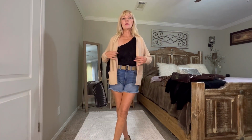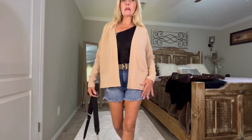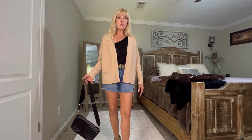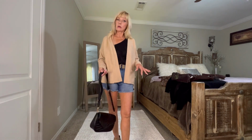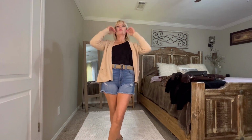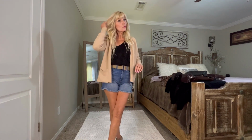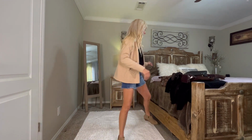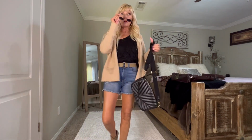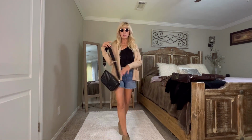I forgot to tell you, this sweater used to be long. I cut it off to make it a little shorter. You can alter anything you want. It's your clothes, right? You can do whatever you want. I did not put on earrings and jewelry. You can just put whatever kind of jewelry and accessories you want. But I wanted to put on sunglasses. Isn't that better?